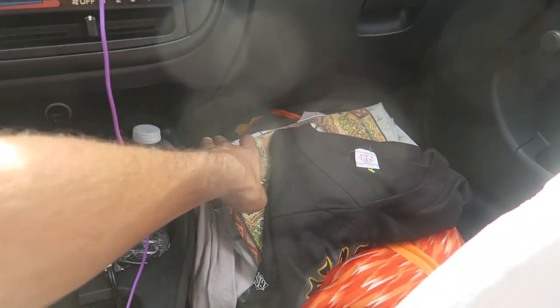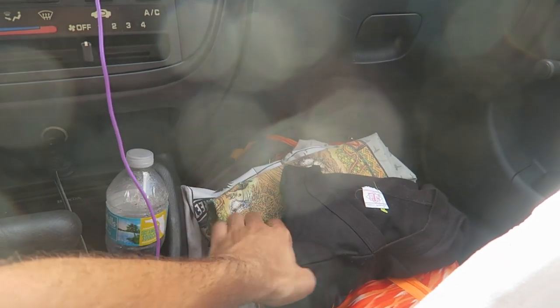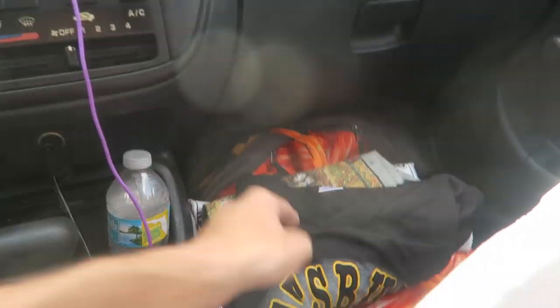Well, I ended up leaving with the three shirts, the Sesame Street, the jungle shirt, and then the old school Pittsburgh. And I'm gonna kind of just continue. I'm gonna hit up not a Goodwill, another random thrift right by here, and then make my way back home.